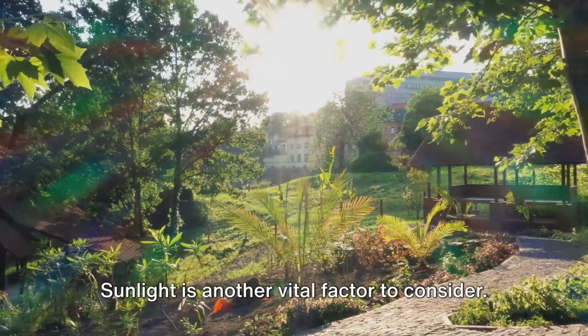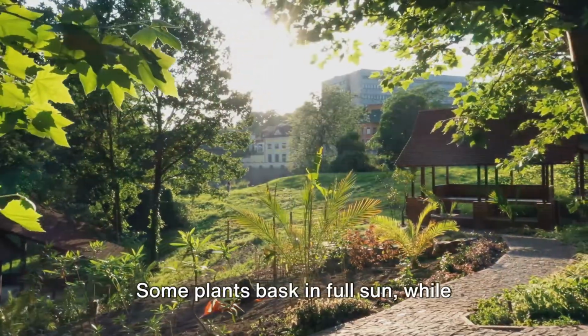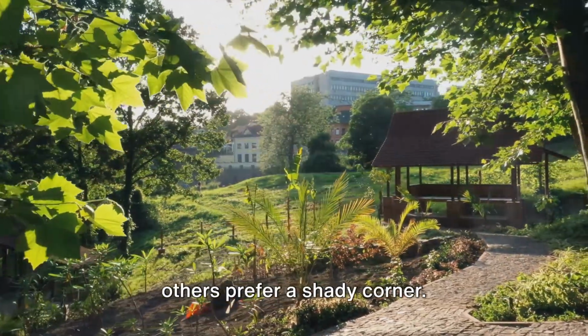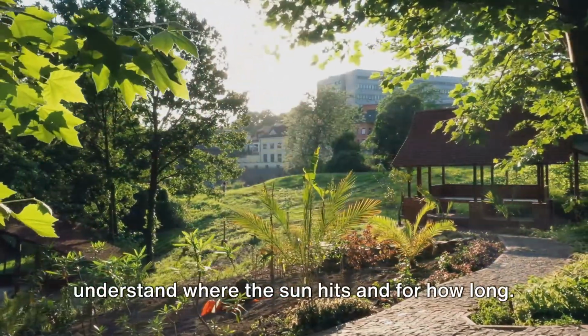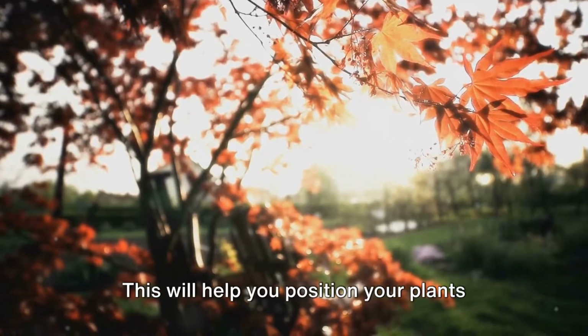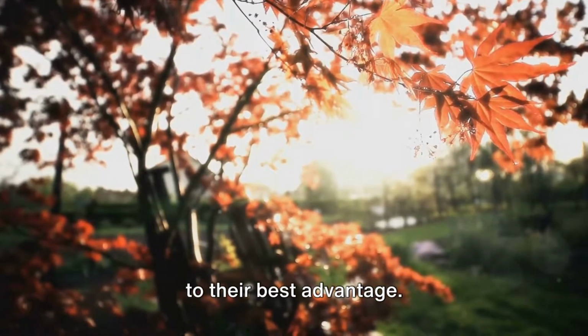Sunlight is another vital factor to consider. Some plants bask in full sun, while others prefer a shady corner. Observe your garden throughout the day to understand where the sun hits and for how long. This will help you position your plants to their best advantage.